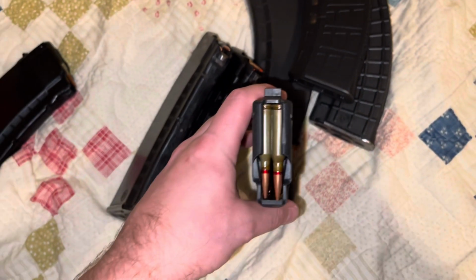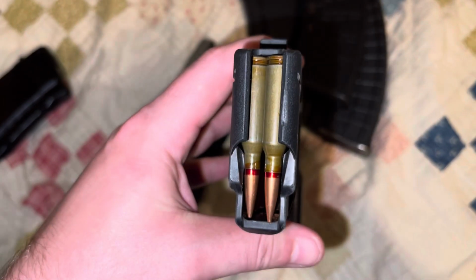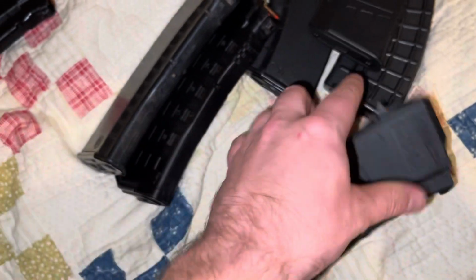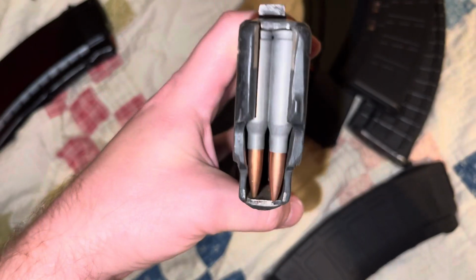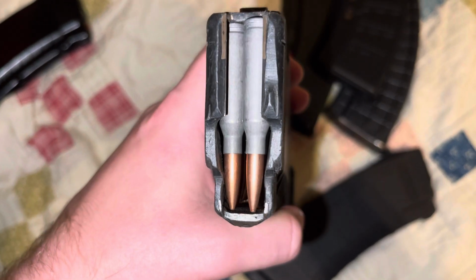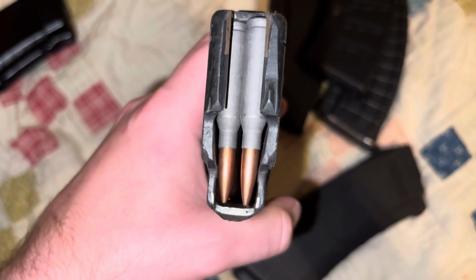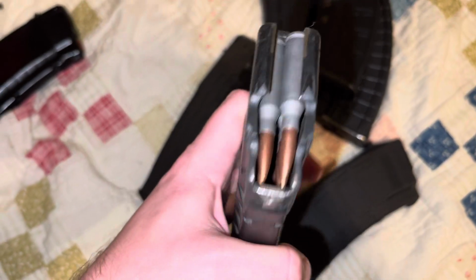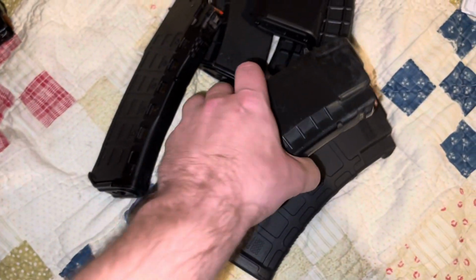So this stuff you can get in spam cans. It's really expensive now. It used to be cheap. For example, this used to be the cheapest non-corrosive 5.45 you could get, the Tula 60 grain Tula ammo. You can't even get this stuff anymore. It's also Russian.